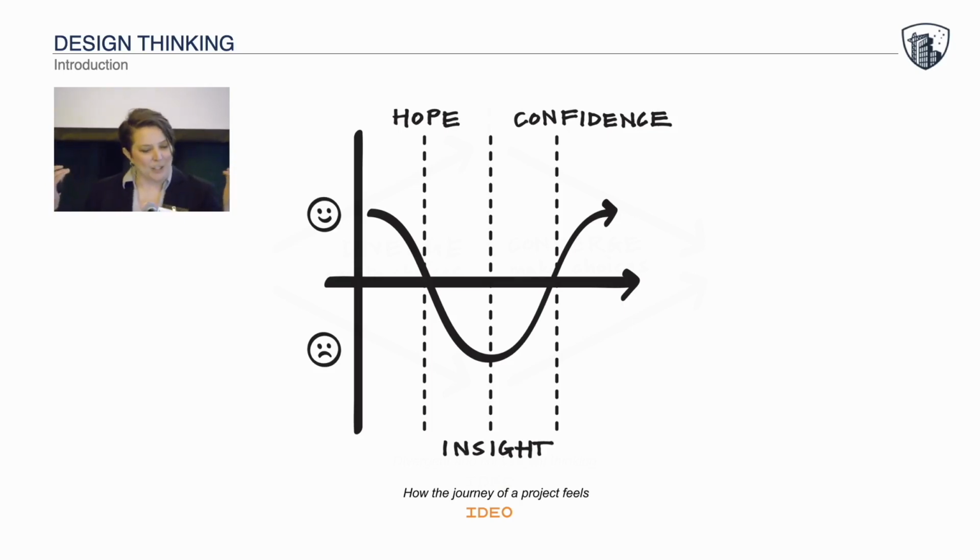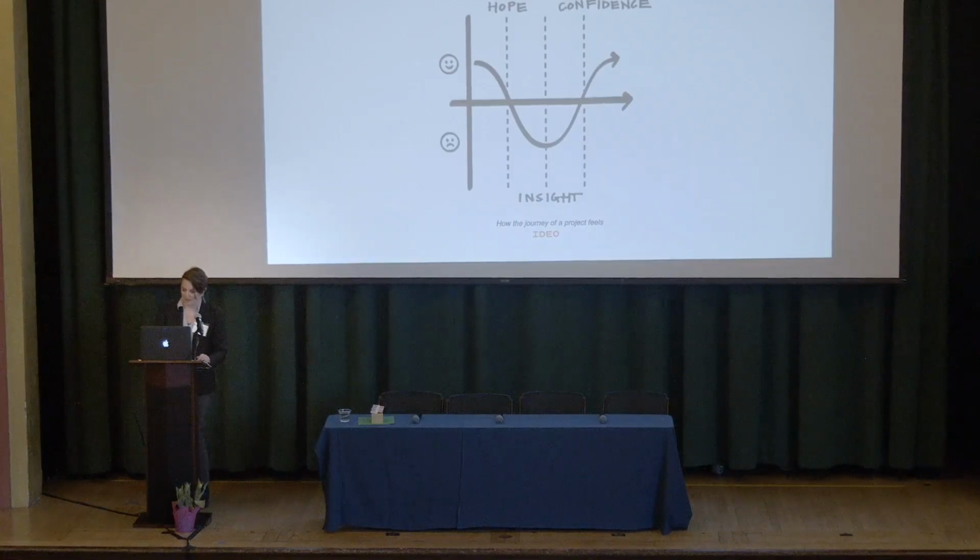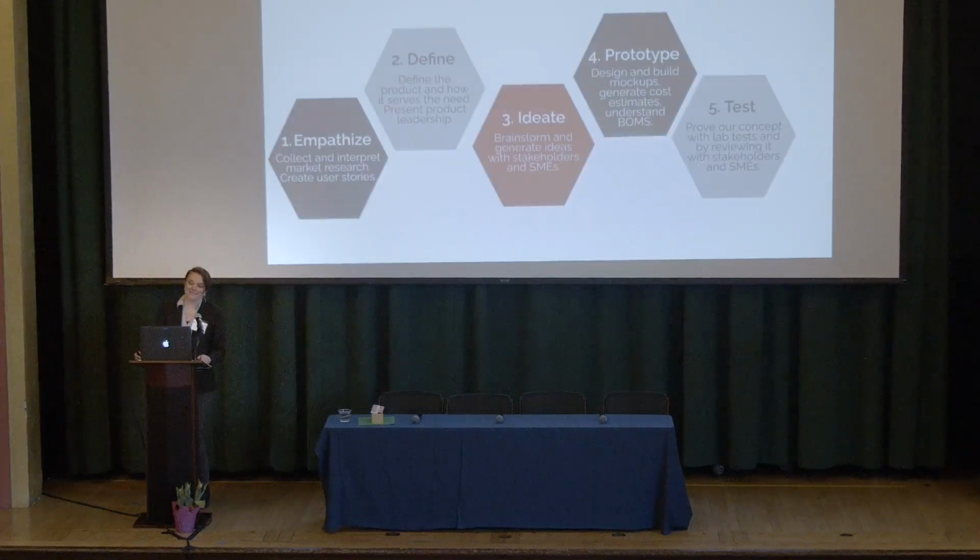And then we start prototyping and doing our cost analyses, and we're getting insight. And it's like, oh, okay, hopefully some of these ideas make it through. But then you get back over that line to happiness land and get your confidence because you know that you've done your due diligence and you have certainty now in the products that you're developing. It's a roller coaster.